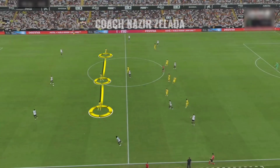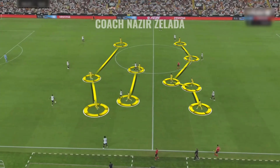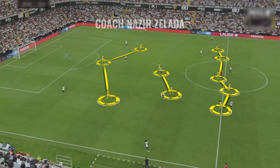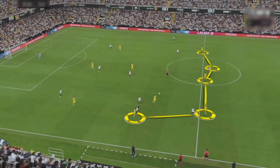When they choose not to press high, the 3 forwards cover the passing lines in the central channels. Gradually, the entire team forces the opponent to play the ball backward, leading to long passes out wide. At that point, the fullbacks are ready to step up and apply pressure.